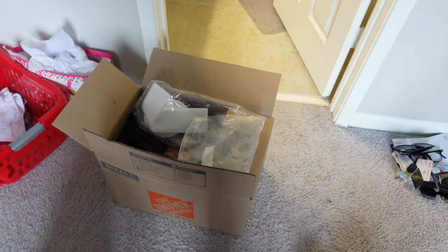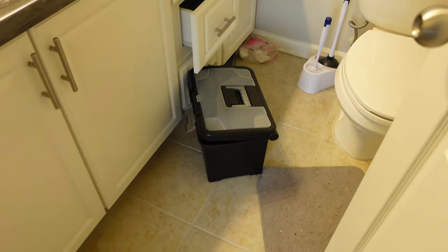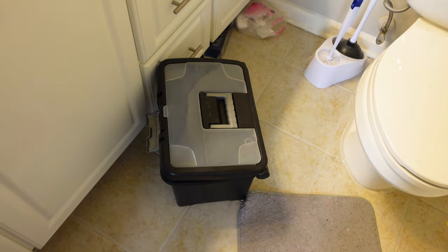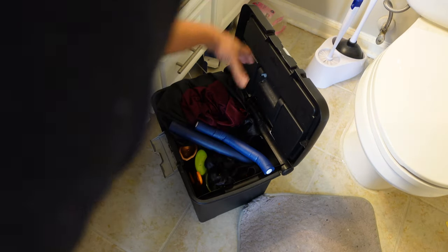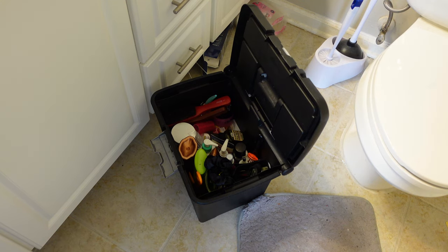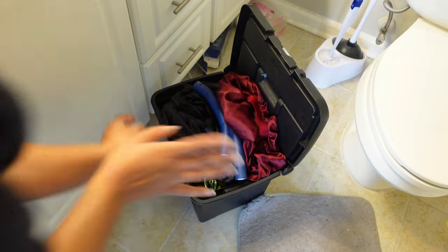I promise y'all, you don't know how much stuff you have until you have to move. I have a ridiculous amount of hair stuff. Why do I have so many hair products? I didn't realize that before, y'all. This whole thing is filled with hair products. And there might be a face wash in there, maybe. And then I got my weed, okay? Because you gotta have it. You just got to.